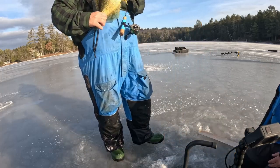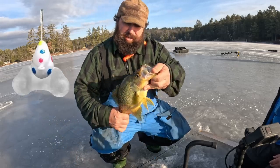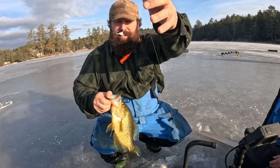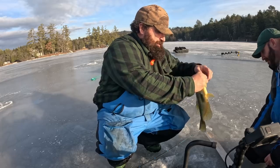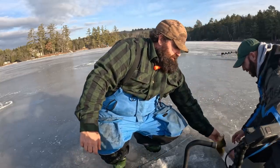He's a 15er. He ate that Mickey jig. That was actually my first drop with a Mickey jig today. Tungsten jig that's got ears like Mickey Mouse, and you can see he ate it pretty good. Just popped out. That's the jig there. That's a big freaking main crappie. Look how thick that is through the back. I mean, that's two plus pounds. Easy. Let's see what he goes.